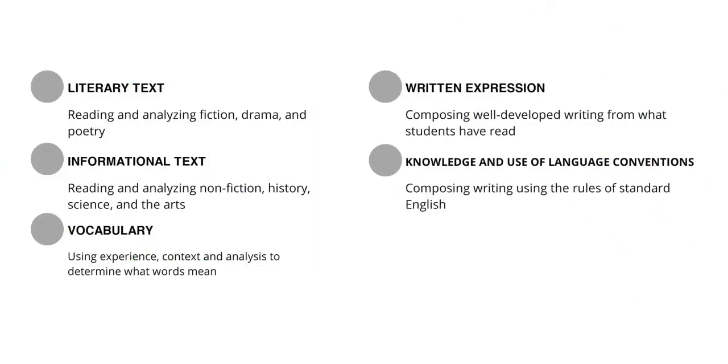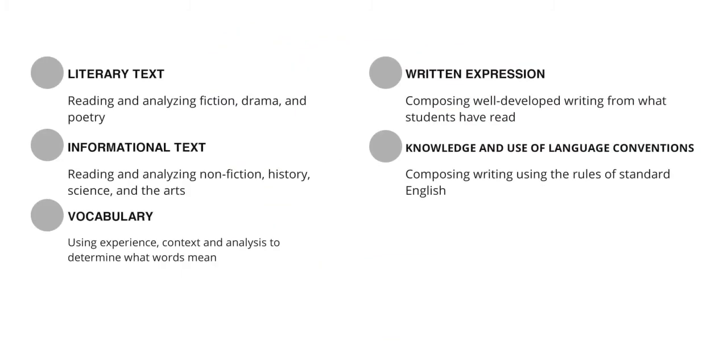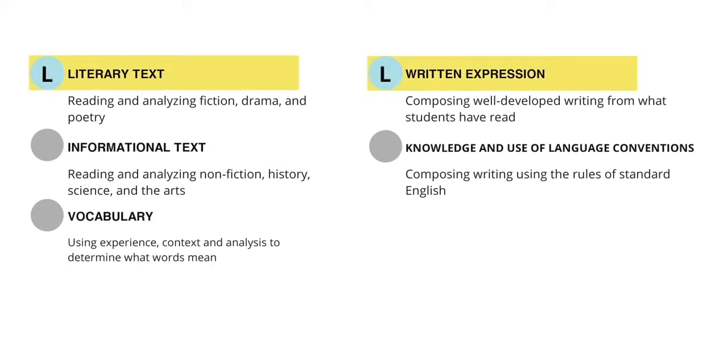Let's dig deeper. Writing is made up of these 5 areas. Your students' results ranged from the lower level to the higher level. We suggest asking your child's teachers for resources to support their learning in the lower level areas and about finding challenging activities for the higher level areas. Your student's strongest performance was in the areas listed here. Here is where your students scored in the middle range. And they scored in the lower range in these areas.